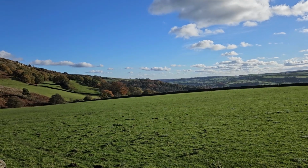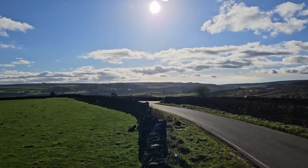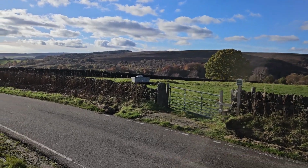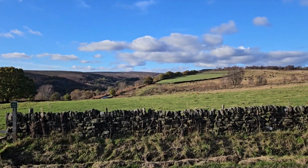Right, I need to check the nav. And I might have 10 minutes here. Get a quick snack. Yeah, we'll do that. What a grand day. So watch where I'm stepping, because I'm on the top of a stile.